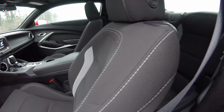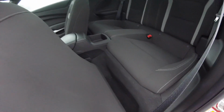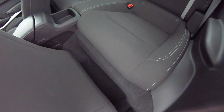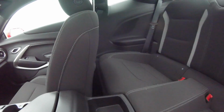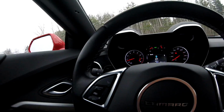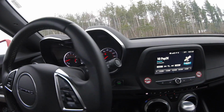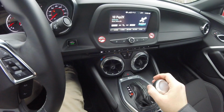There's also absolutely no space in the back seat of this Camaro. Other than the possibility of little kids sitting back there, it's basically useless. The trunk, however, is a pretty good size. The placement of everything in here is just really good. I mean, you just kind of sit back and everything is exactly where you need it to be.